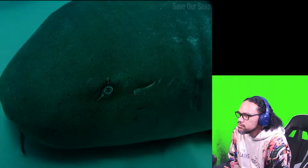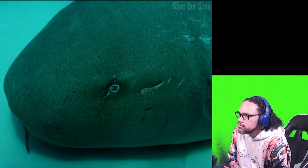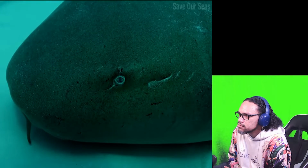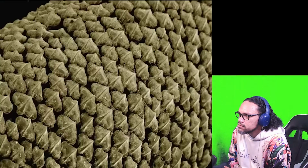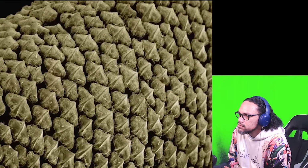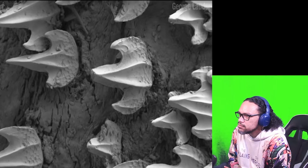Where were we? Oh, right. Sharks have evolved some special adaptations to reduce turbulence. Their skin is covered with denticles. Not like denticles of the octopus, but rather denticles, which are made from exactly the same thing that teeth are made out of, dentin and enamel.